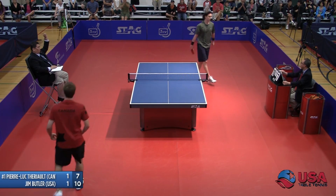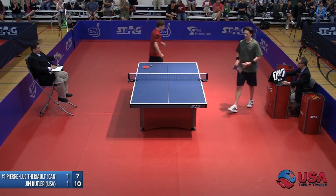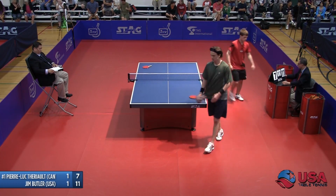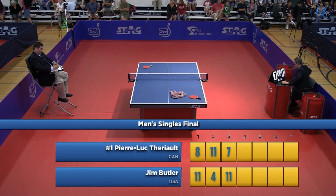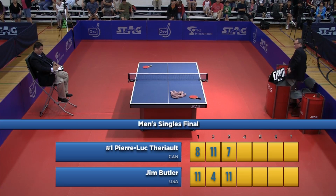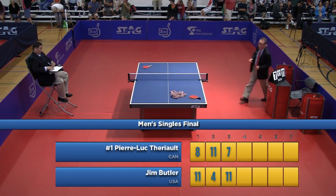Oh, world-class. And there's the backhand again. Once again. Amazing. We talk about it and pay a lot of attention to it for a reason. We just saw it, that game-winning point. So Butler up 2-1. In the finals, we saw the double fist pump after that backhand.